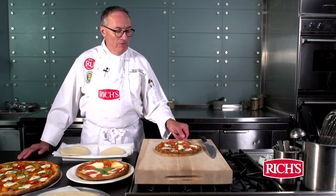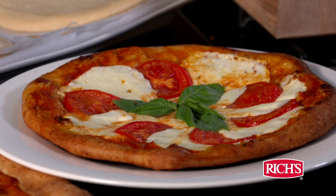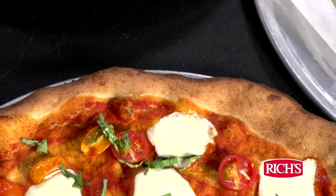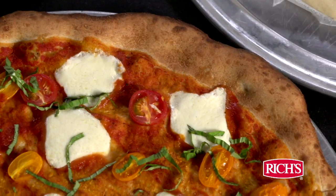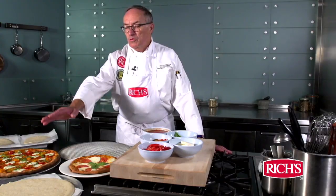It gives you the opportunity to make beautiful artisan-style pizzas by taking dough right from the refrigerator onto the screen, stretch it to the thickness you want, and then top it and bake it in whatever oven you have. We have 6-inch or 12-inch dough.